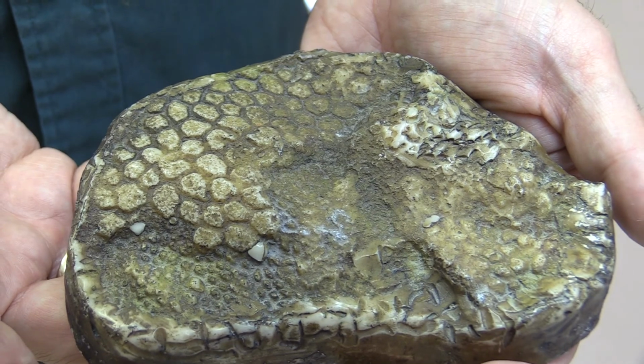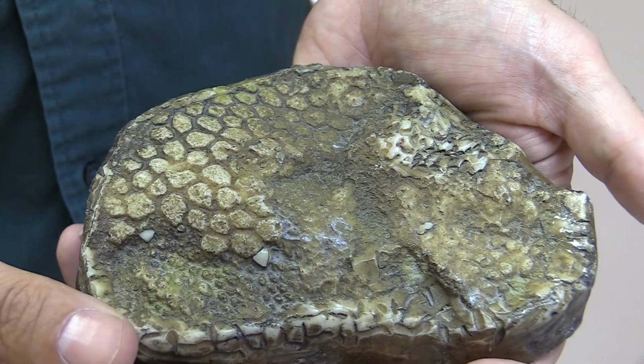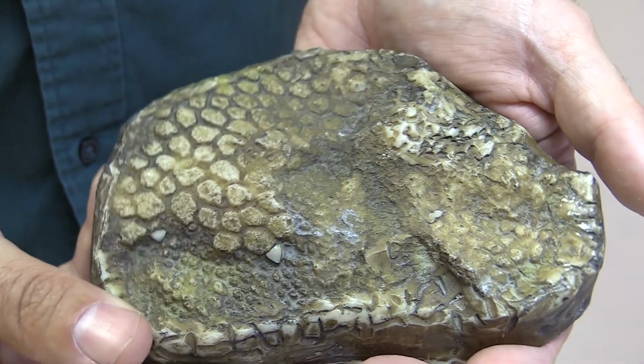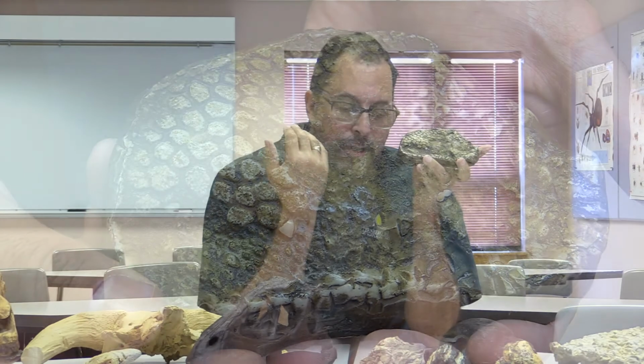Pretty cool. And my last example of an impression of sorts is sometimes when we're really lucky, we get skin impression. So this happens with all sorts of organisms, but in this case, this is a dinosaur. And when we reconstruct dinosaurs, this is kind of how we know what their skin would have looked like.